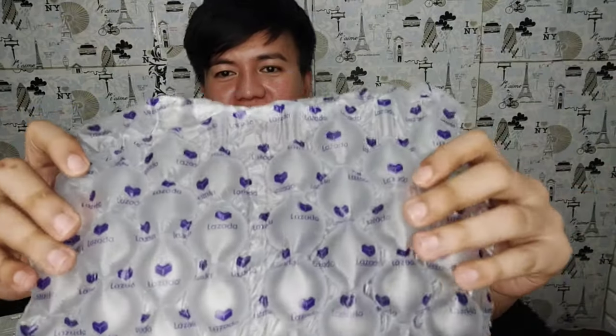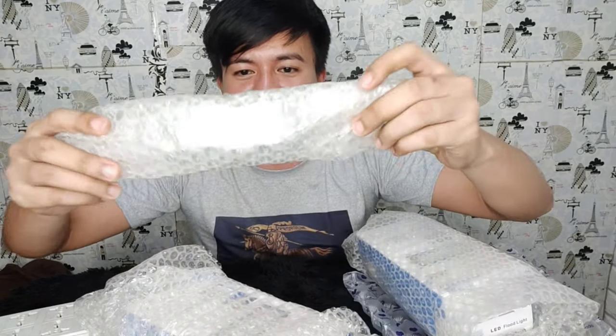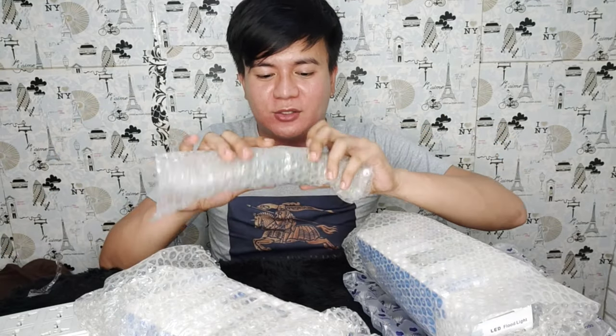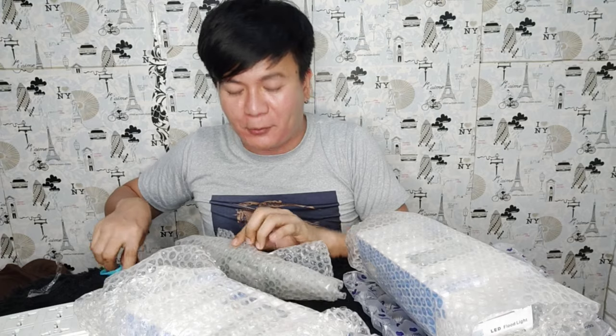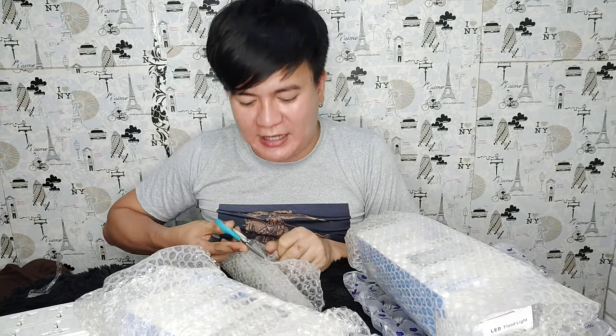Bebs, masyado naman ako natuwa kasi may pa ganito pa sila Lazada, which is yung bubble wrap na personalized just to make sure na safe na darating sa iyo yung mga item. Bali, mag-uumpisa muna tayo sa pinaka-previous. For the previous number 1, ayusin ko yung pag-alis nito kasi may hilig yung mga tsahin ko ditong magpaputok. Parang nagiging stress reliever nila.